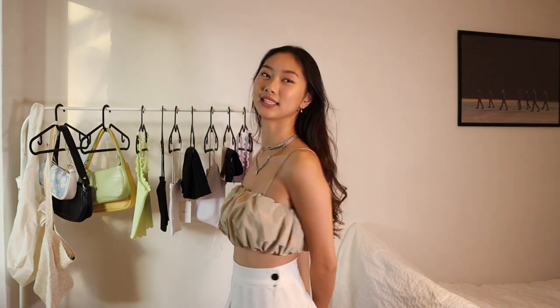So this is the next top and I think it looks a little bit funny and a little bit different. But that's kind of what I like about it. It kind of looks like a parachute in my opinion, but I just like how different it looks. It looks a little bit weird on this skirt, but I've worn it with jeans and I think it looks really good with jeans. And I just like having this different looking piece in my wardrobe.